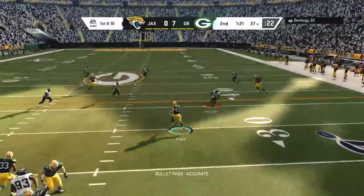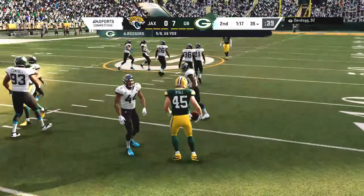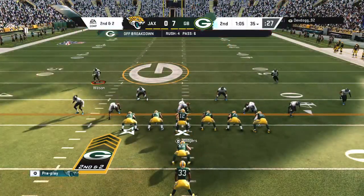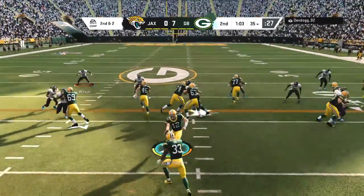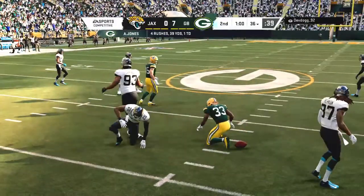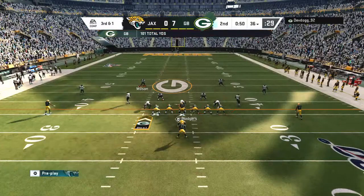On first down, Rodgers. And he's going to drop this off to his fullback. And they'll get him down after a pickup of 8, 2nd and 2. Facing a 2nd and 2 after that last catch, good for 8 yards. Here's Jones. And he'll only get a yard to bring up 3rd and 1.